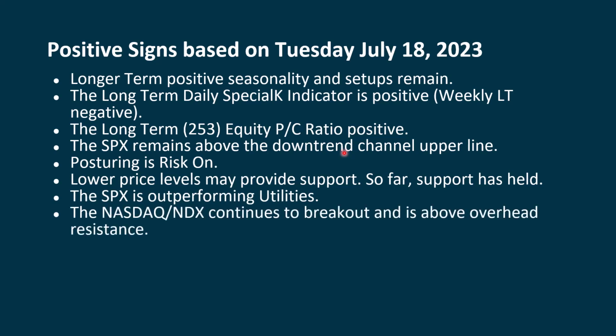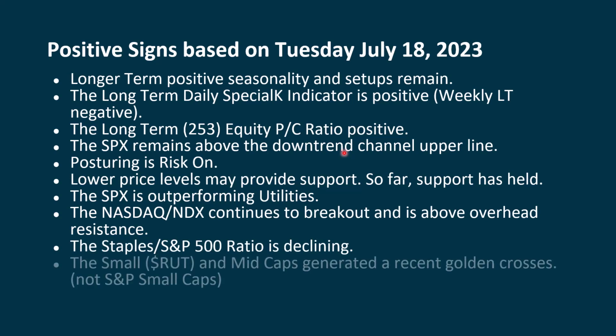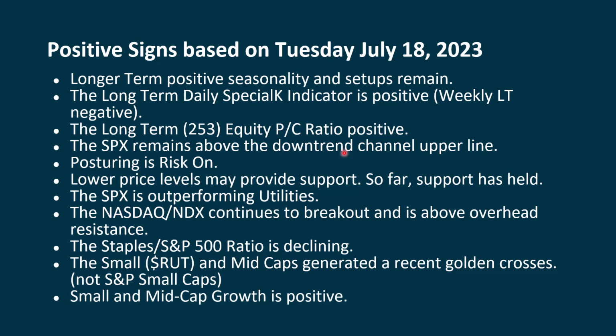The NASDAQ and NASDAQ 100 are breaking out above resistance. Can it stay at that level, or can it continue to go even higher, or will it end up falling back? The Staples to S&P 500 ratio is also declining, which gives good support to the S&P. The small cap index for the Russell 2000 and the mid caps have generated recent golden crosses. But be aware, the S&P small cap index that we look at has not generated a golden cross yet. Small and mid cap growth continue to be positive, especially mid cap growth, and the Copic curve has generated a buy signal.